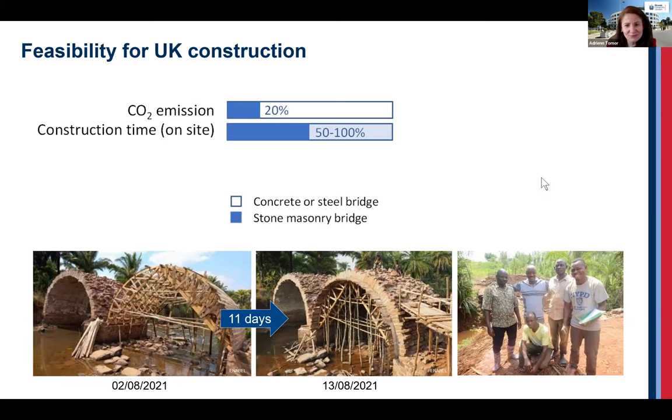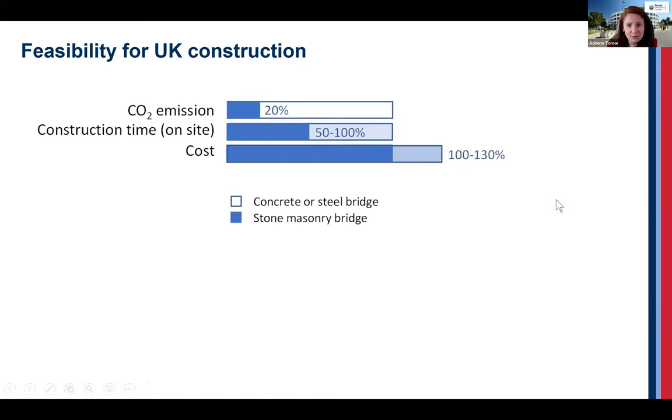So it's a really, really nice setup, very much into creating skills for the local people as well. Now, what about costs? Obviously, the costs in Tanzania are wildly different from costs in the UK. In the UK, I estimated the cost of stone bridges to be perhaps about 30% extra, but that is for cut stone, so neatly cut masonry.